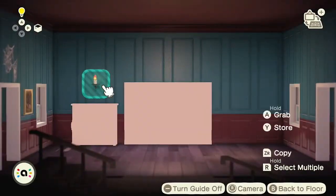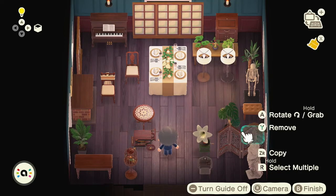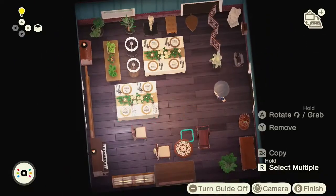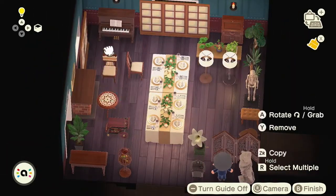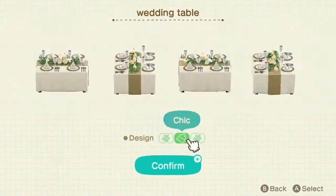Let's talk about this room, okay? This is not a direct one-to-one copy, obviously, of Hannibal Lecter's dining room, but I wanted to get the big elements of it. So obviously we have the fancy dining table. Some of my friends on Discord were very kind in helping me catalog the wedding furniture, so I could set this up.